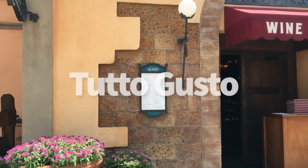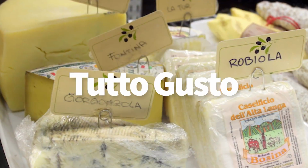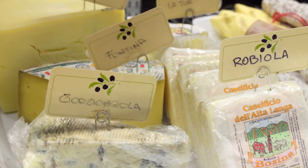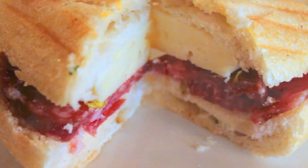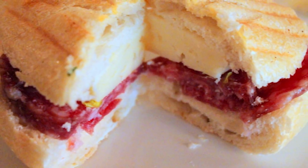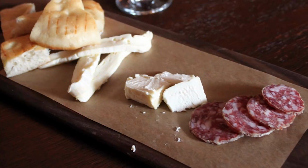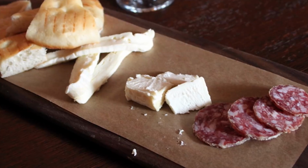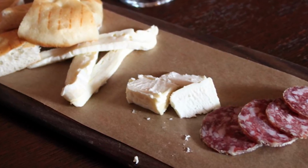Back in Epcot, you want to go over to Tutto Gusto wine cellar. There is some incredible imported cheeses here, paninis, just awesome cheese options at Tutto Gusto. You don't have to have an advanced dining reservation. You can just head in and sit down. This is a lounge, so you literally can't get an advanced dining reservation here. And it's a great option to take a load off while you're wandering through Epcot's World Showcase.